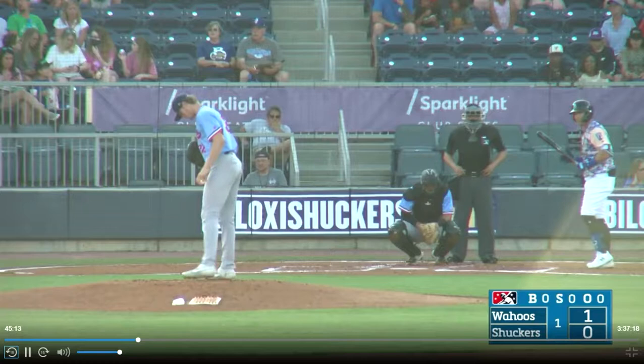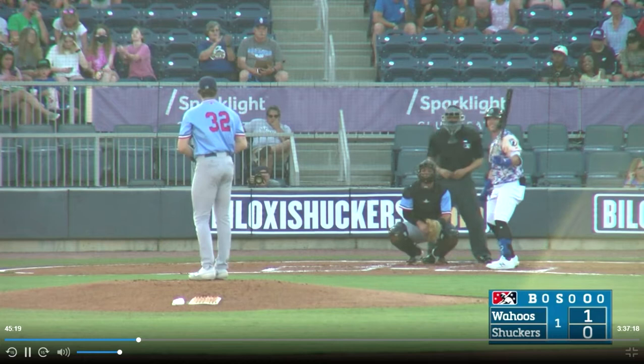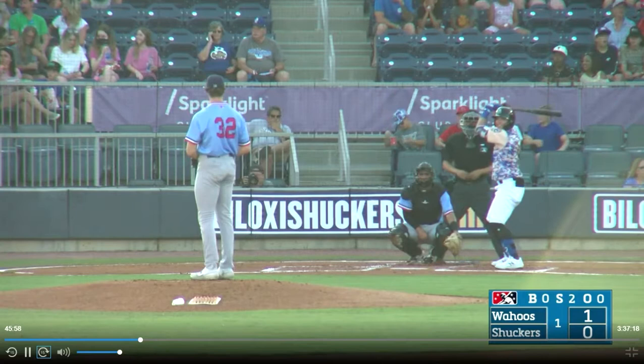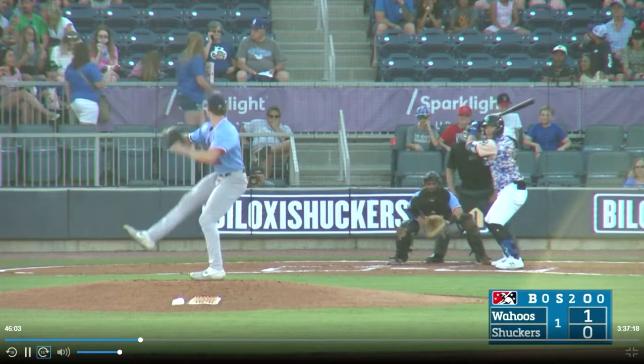Eder, the product out of Vanderbilt, taken in the fourth round of the 2020 draft by the Miami Marlins, making his fourth appearance on the mound as a professional. Left-hander working from the third base side of the rubber, rocks and deals, and the first pitch is in for a strike. Eder up on him with two strikes, a stare over the glove, and here is the 0-2 pitch. And that is swung on and missed.